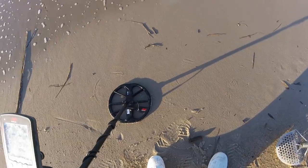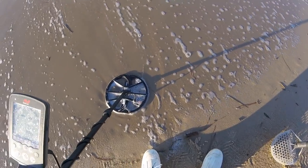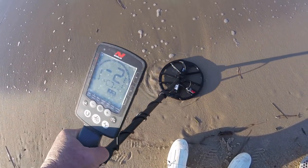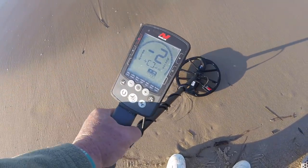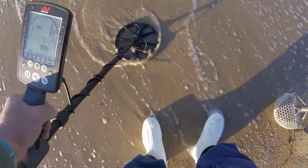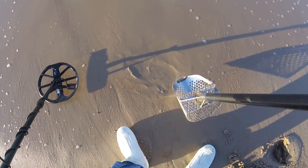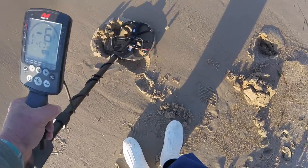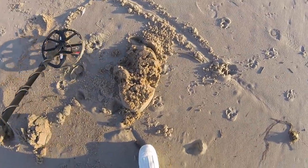All right, let's put our theory to a test here. Right here we got -4. We go right there. We got 14 and 15. So, this should be a bottle cap. Three solid 15 out of the ground.